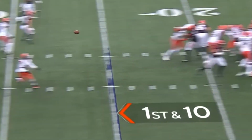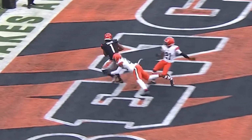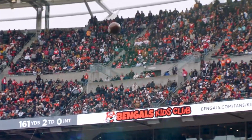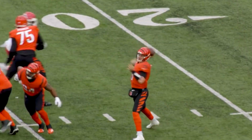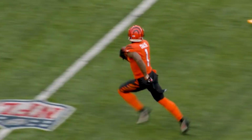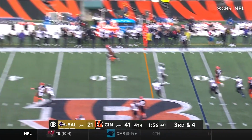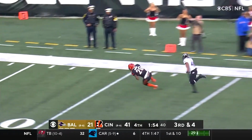Yeah, just look at how the ball lands at the perfect spot for the receiver between 2 defenders. It's almost as if he's using GPS trackers while playing. Is that legal? But hey, such a perfect pass cannot happen often, right? Right? Wrong. Number 8, Mailman 2.0. Yeah, believe it or not, Joe Burrow does it repeatedly.